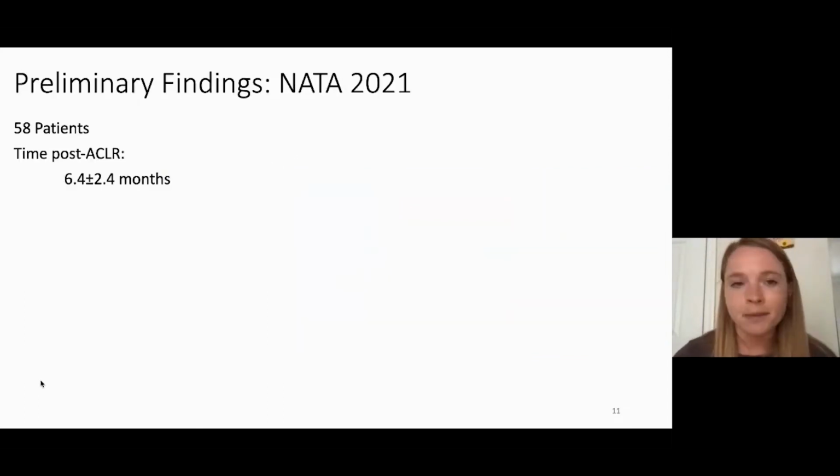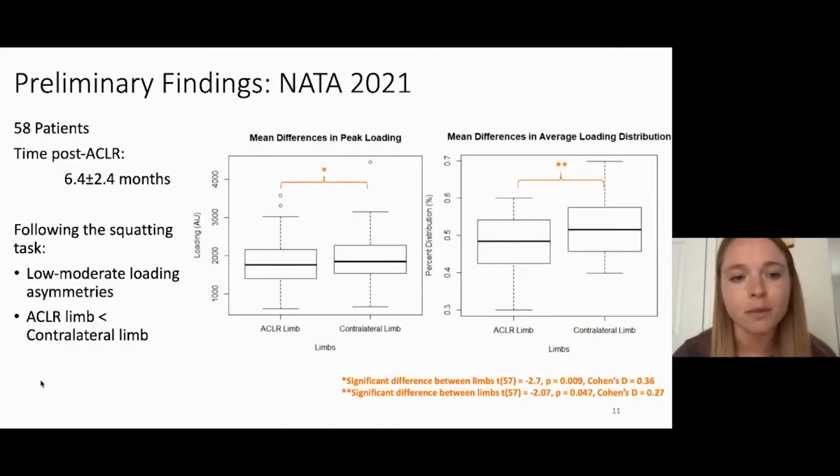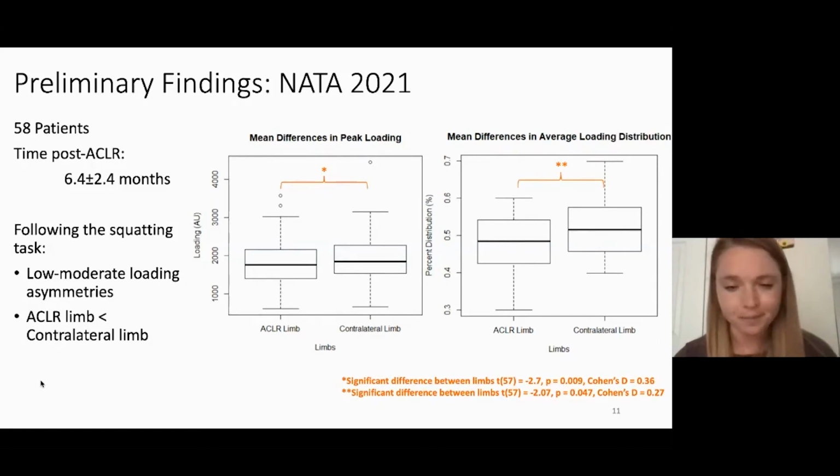So we have some preliminary findings that I wanted to share with you guys. I presented this at the National Athletic Training Association conference in 2021, and we had a cohort of 58 patients, all about 6.4 months post-surgery. We had them do this squatting task. What we found was low to moderate loading asymmetries between the peak loading metric and the average loading distribution, where the ACLR limb metrics were lower than the contralateral limb. You can see the differences here in the graphs. This was all conducted with just paired samples t-tests.